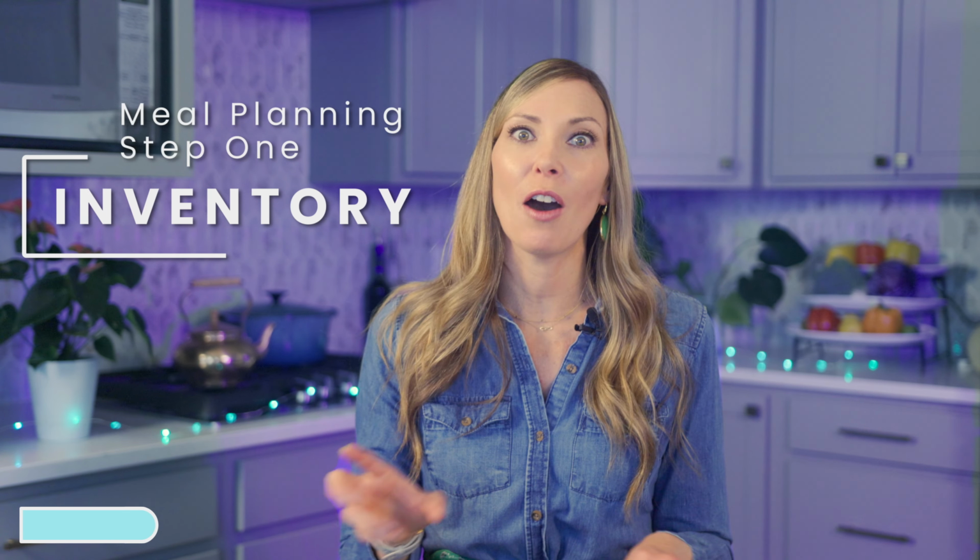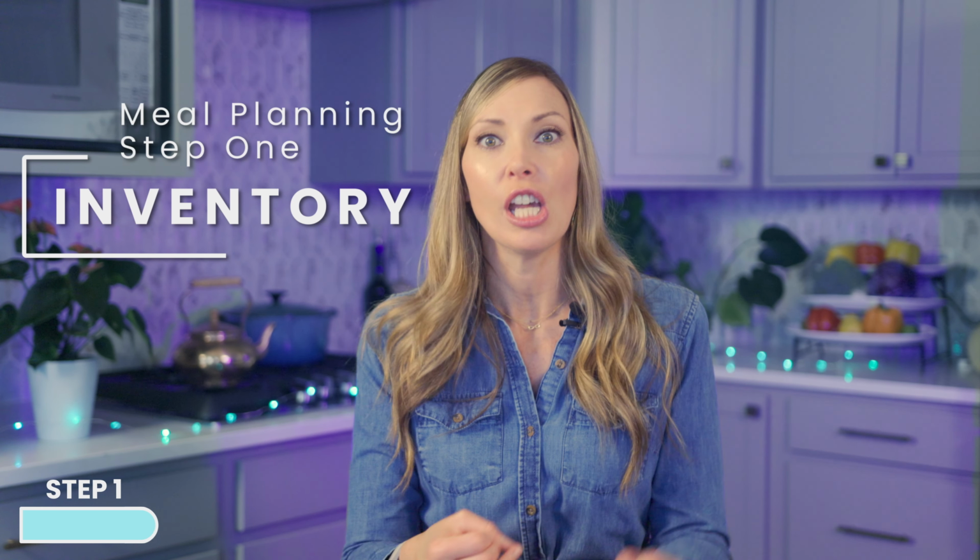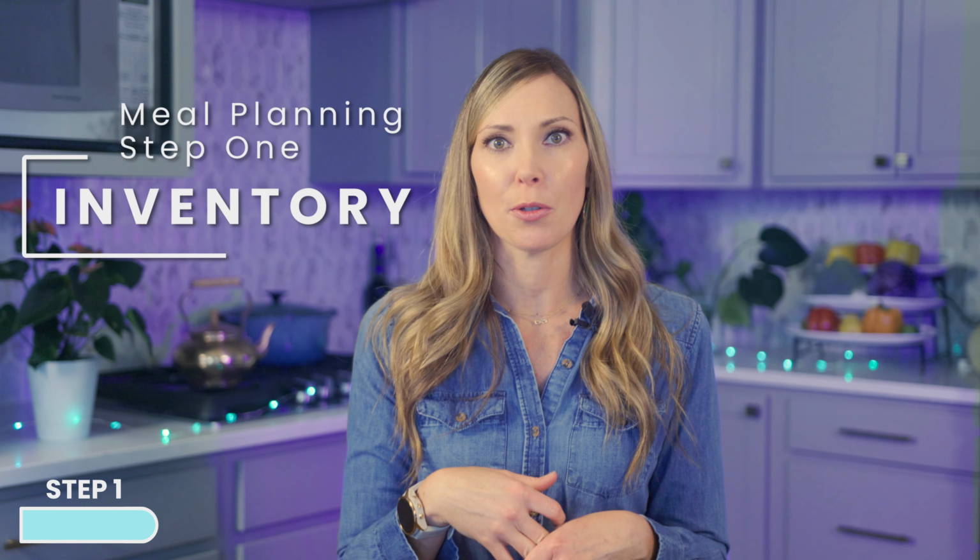Now let's walk through the actionable steps to start meal planning today. Step 1, inventory. Before you even think about meals for the week, do an inventory of what you already have in your fridge, in your freezer, and in your pantry. What do you already have that you can use in meals this week? This is a great way to reduce waste and save money by not having to throw out items that went past their expiration date or duplicate what you already have.